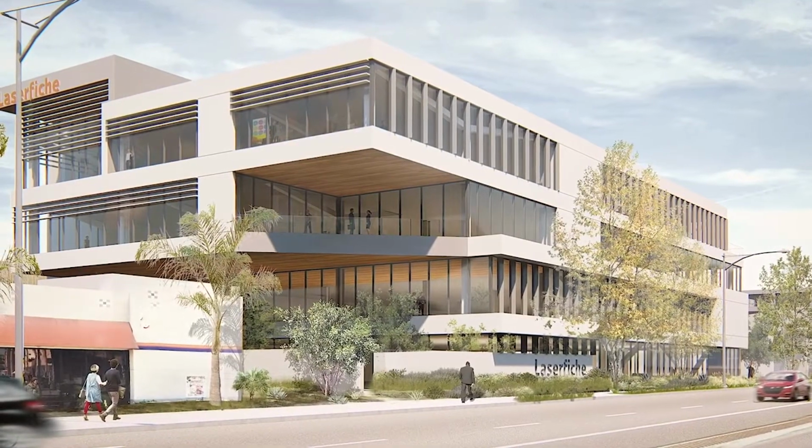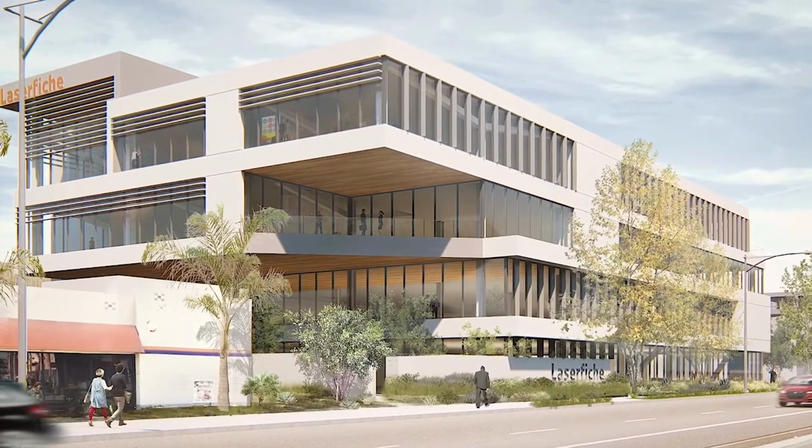In doing that, we also looked very closely at sustainability. We took the upper floor and slid it 25 feet southward, and it serves not only as a dramatic, iconic element from the freeway and from Long Beach Boulevard, but it also serves from a sustainability viewpoint as a way of shading the lower floors of the building.